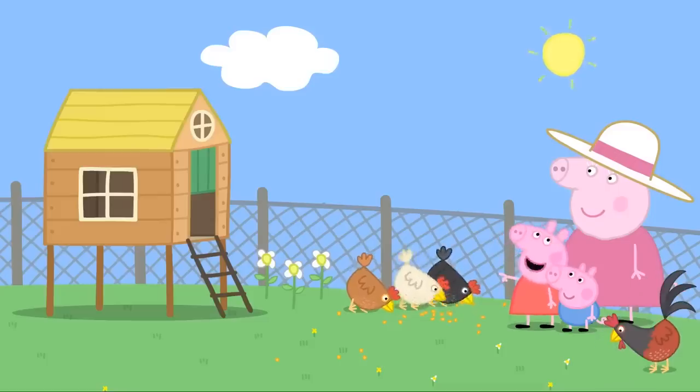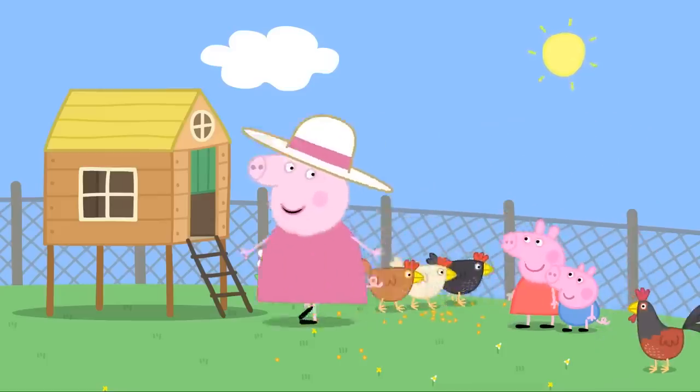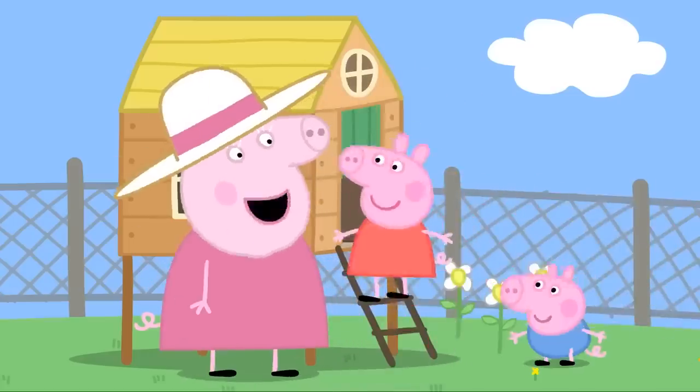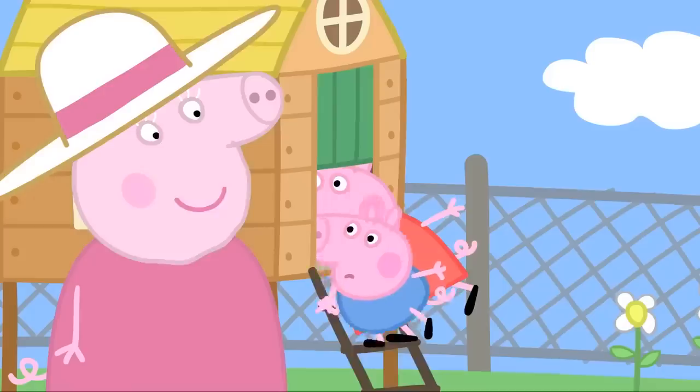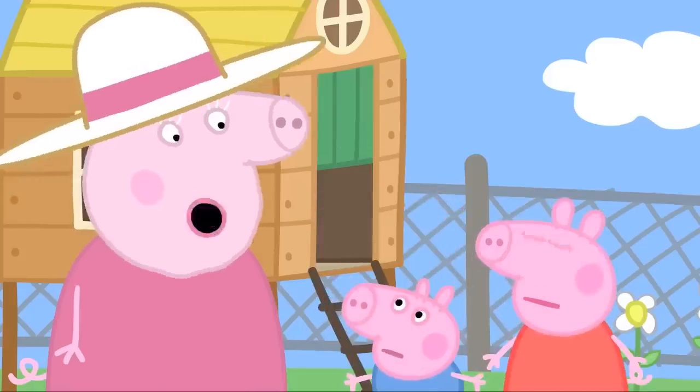Ooh, you've got a Wendy house. That's the chicken coop. It's where the chickens lay their eggs. Eggs? I can't see any eggs. Not now, but there will be eggs soon.